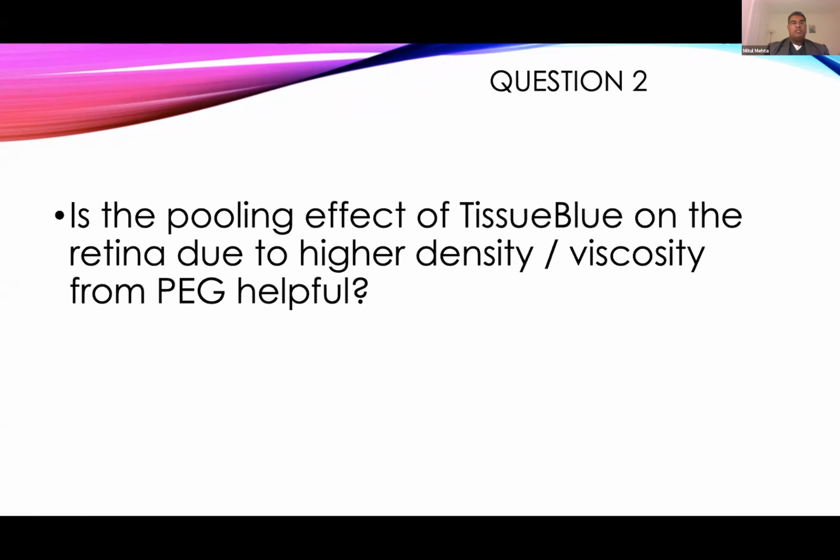And we'll go into this, but this pooling was very helpful because now I use Tissueblue for all my cases, although with macular work. I don't use trypan blue, which is what we were using before. I don't like going to air and then filling that back up with fluid again, especially if it's phakic, because then sometimes you get bubbles floating around and you don't want to hit the lens. And I write with fellows, and I really don't want them to hit the lens. And we've got to just make it simple, right?